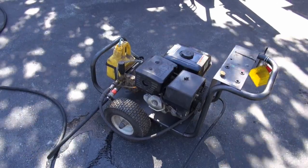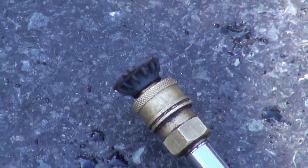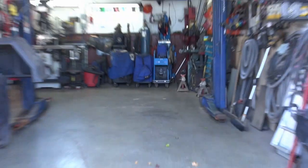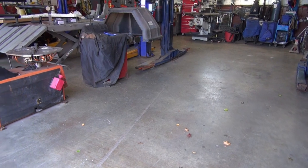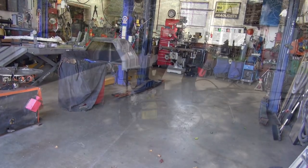So now we'll go ahead and start the pressure washer. I have the black tip on there, and that's actually the soap tip. So I'm just going to soap it down and then brush it in with a broom. As you can see, our floor is not really dirty as it is, but I just like to keep it clean and fresh and smelling nice. That way when we start Monday morning, it's a fresh start.